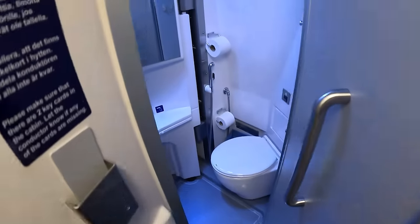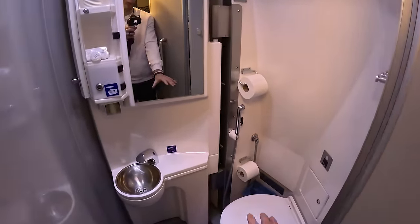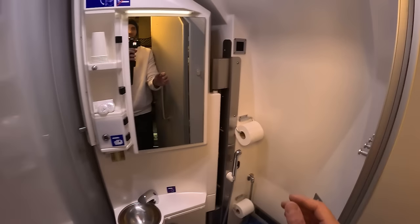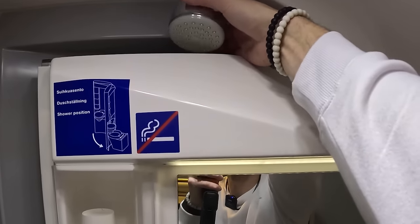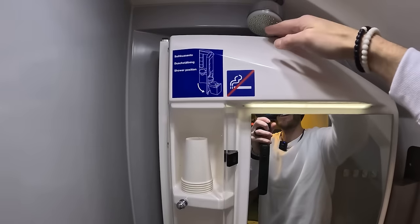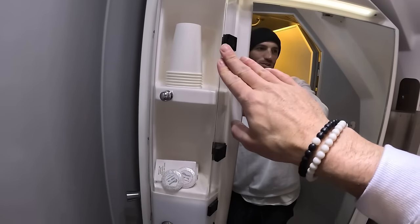All right, here is the bathroom. Once again, not super big. It has everything you need. Toilet, sink, toilet paper. Where is the shower? Oh. And there's the shower back there. Water looks like it's gonna hit the top of this. There's some soap in here, some cups for drinking water.